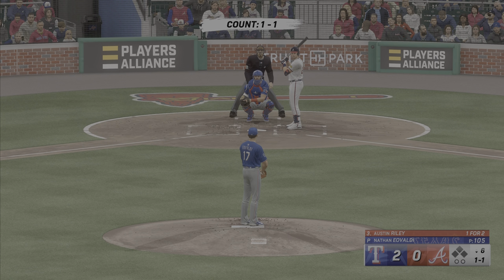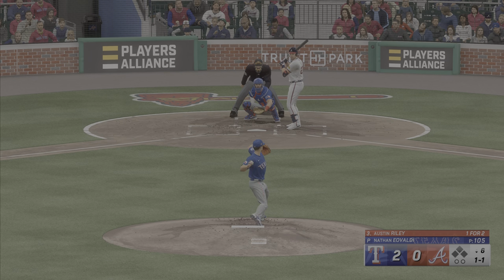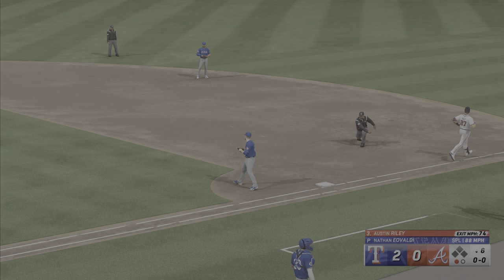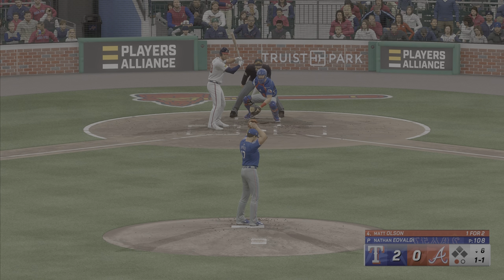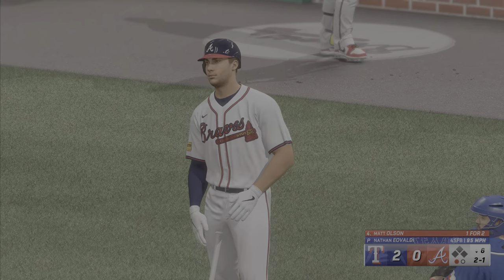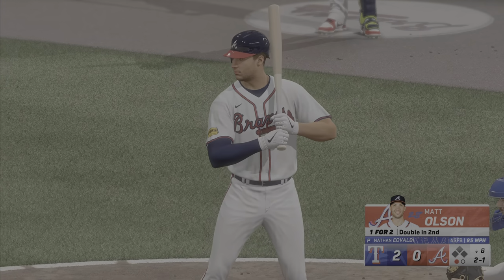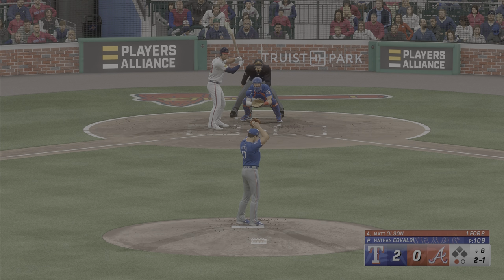Back at Truist Park, bottom of the sixth. Now in for the Braves, Austin Riley. Out to short, Seager. One up, one down. Well, he's doing a nice job of keeping the ball out of the air. Lets the defense work behind him with another ground ball. Good execution. And now it's Matt Olson's turn to hit. The Braves trailing by two here in the bottom of the sixth.